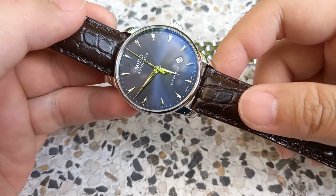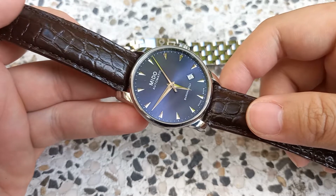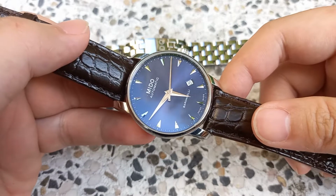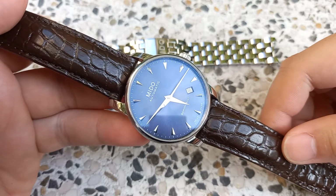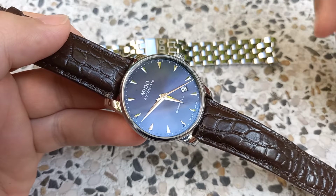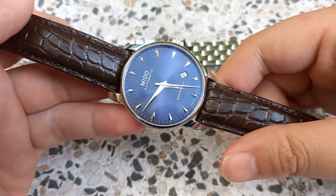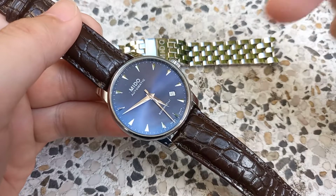So they are very highly regarded, and they are responsible for some of the best technical innovations within the watch industry. For example, they are the first watch brand that manufactured an anti-magnetic watch, and also they helped prolong the hour reserve for the Swiss automatic movement. So let's dive into the watch.